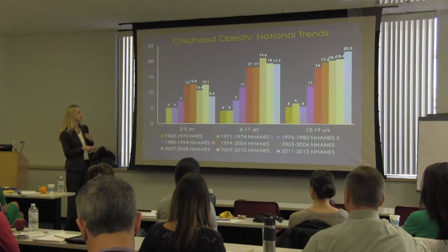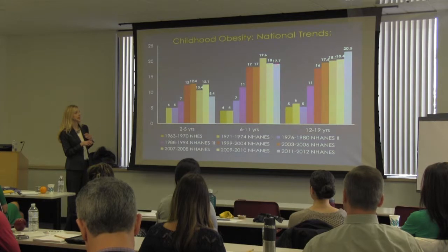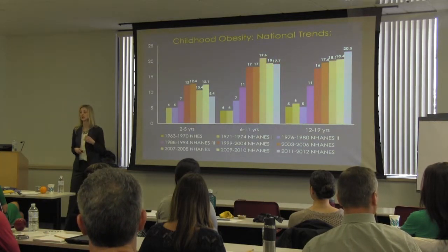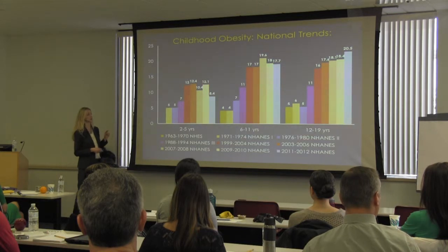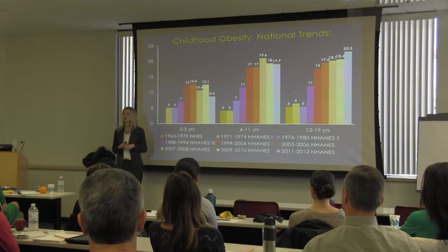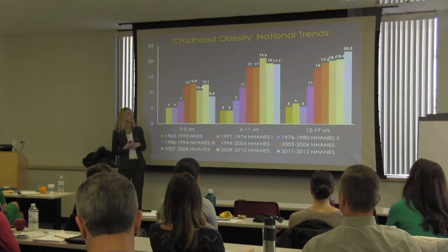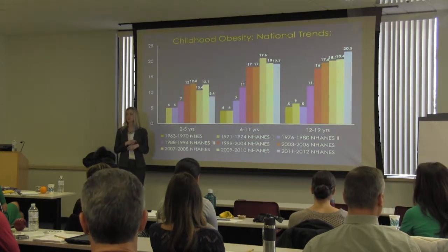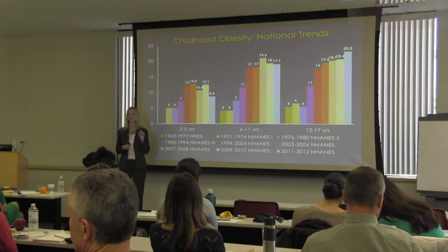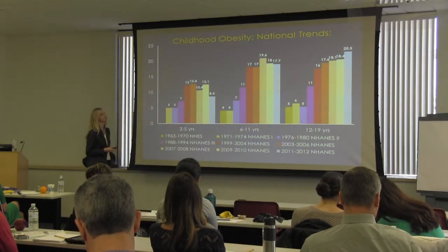So you look at the 6 to 11 year olds. The data hasn't really changed for them. 12 to 19 year olds, again, there's a slight increase. And again, this is just one data point. This comes out every year or so, and we get this new data. So we don't know yet whether this is a true decline or just a blip in the data. We're hoping it's a true trend that we're going to be seeing going forward, because that will have ripple effects.